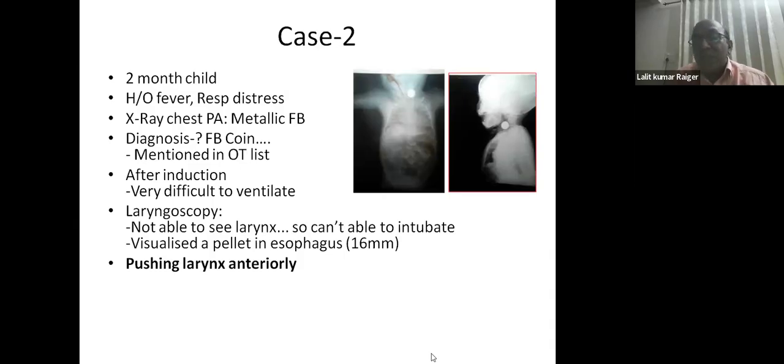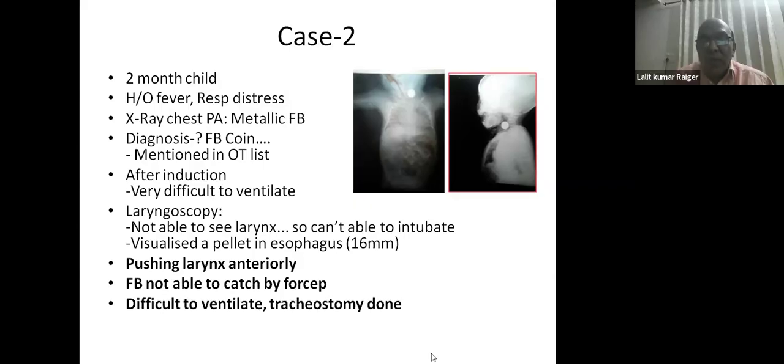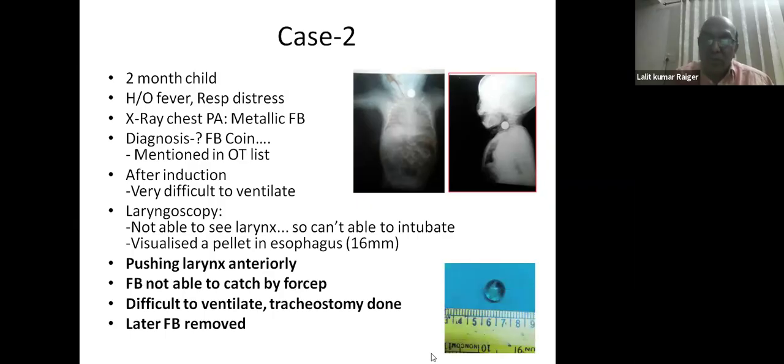Then I asked the surgeons, is there any lateral view? Then they said yes, we had a lateral view. They had not seen that lateral view. On the PA view, they appreciated that there was a coin as the foreign body. That foreign body plate could not be removed by the available forceps. So it was planned to do a tracheostomy, and later on we could remove the foreign body through the tracheostomy.